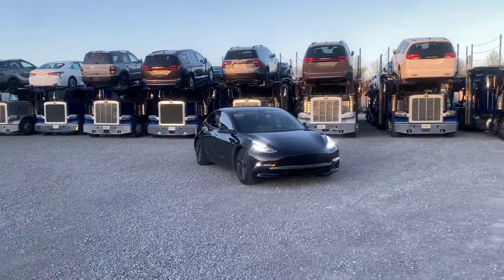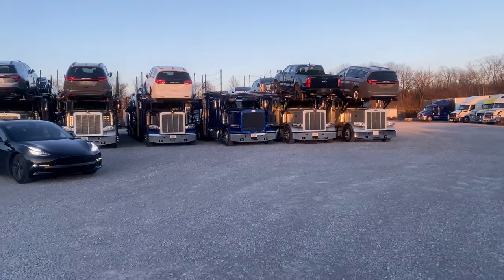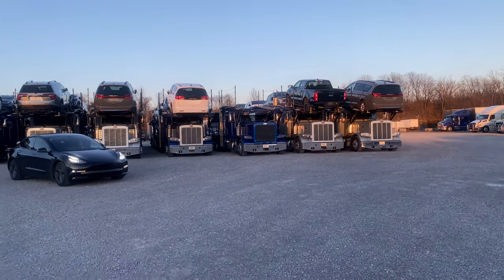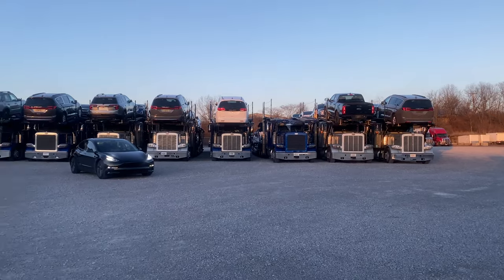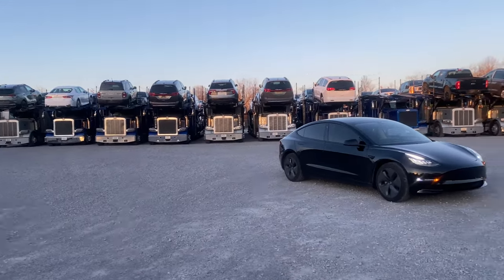So I just stopped by at the yard, needed to drop some stuff off at my truck. This week I'm gonna be driving this truck, the only truck with the blue grill, and it's the only truck that's empty right now. But that's all good, I'm gonna be loading 30 minutes away from home. Just look at all that power behind that Tesla.